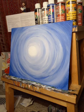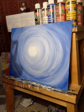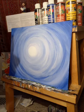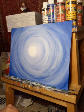So when we do this birch tree, I think if we do it with black, and then we're going to put some white on top after, I think that will work out quite nicely. So let's use black for it. Okay, so let's get black paint.